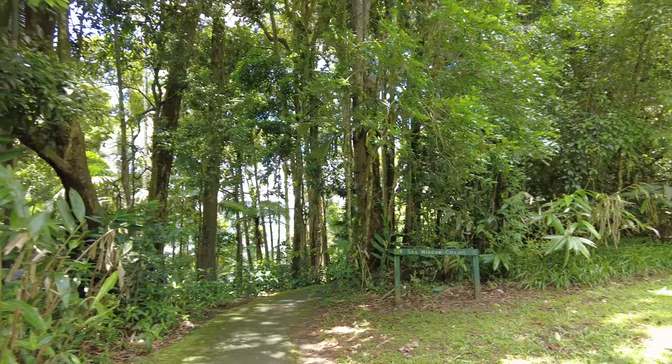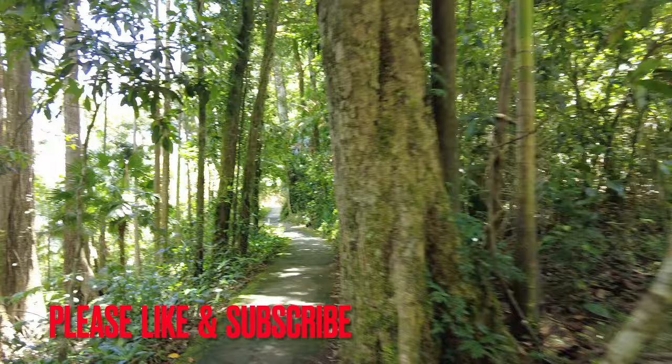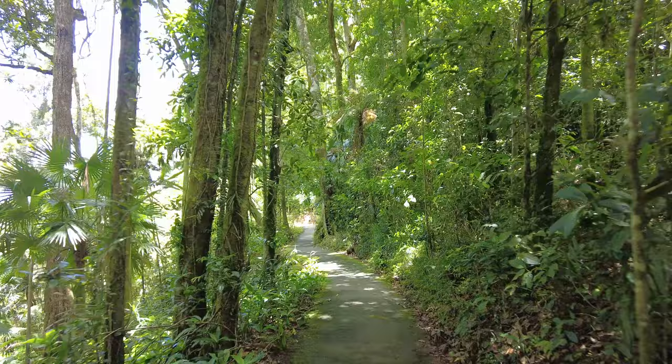Nice, very rainforesty area here. A couple of barbecues and tables here. This lookout should be quite amazing. It's a long way up, so let's hope it's a real good one.